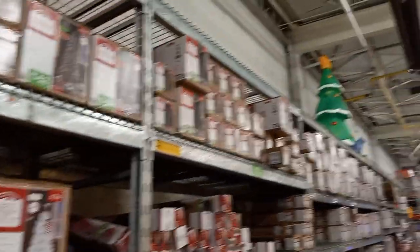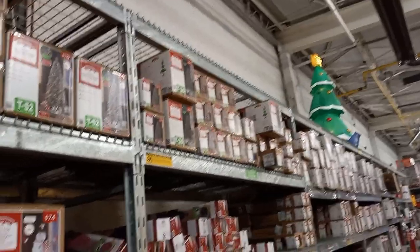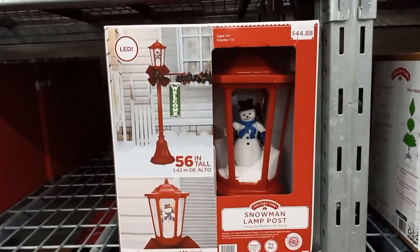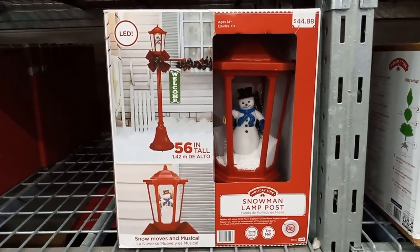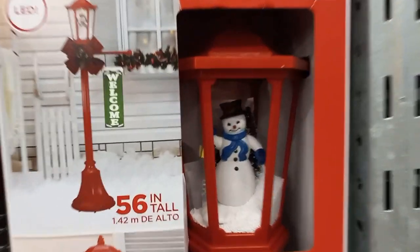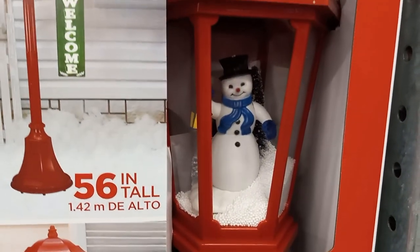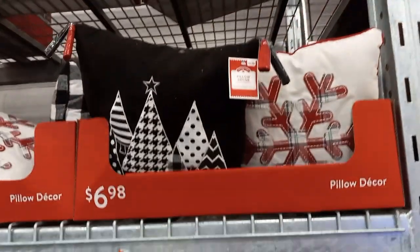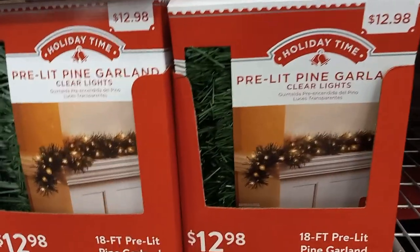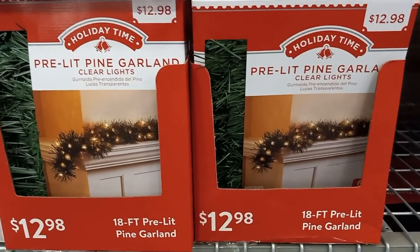There's a Christmas tree up there. A blow-up Christmas tree. There's a 56-inch tall snowman lamppost for $44.88. Some real nice pillows for $6.98. That's a good price. Pre-lit garlands for the mantle.